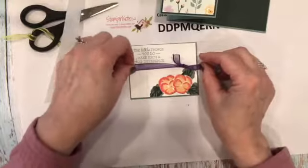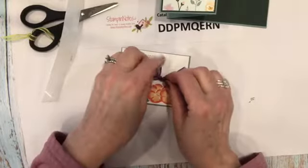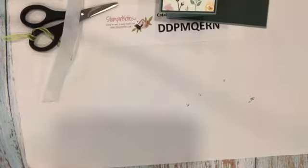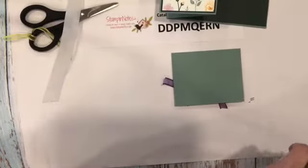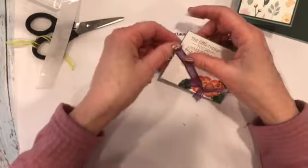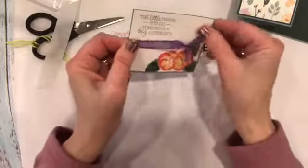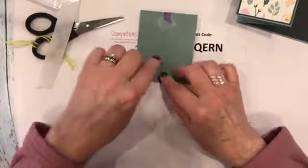And I lost the glue dot. Margaret, how long have you been in Stampin' Up? Oh, sorry. I didn't know my hands were off screen. Thanks for telling me. That's what moms are for. I have to stay right here.